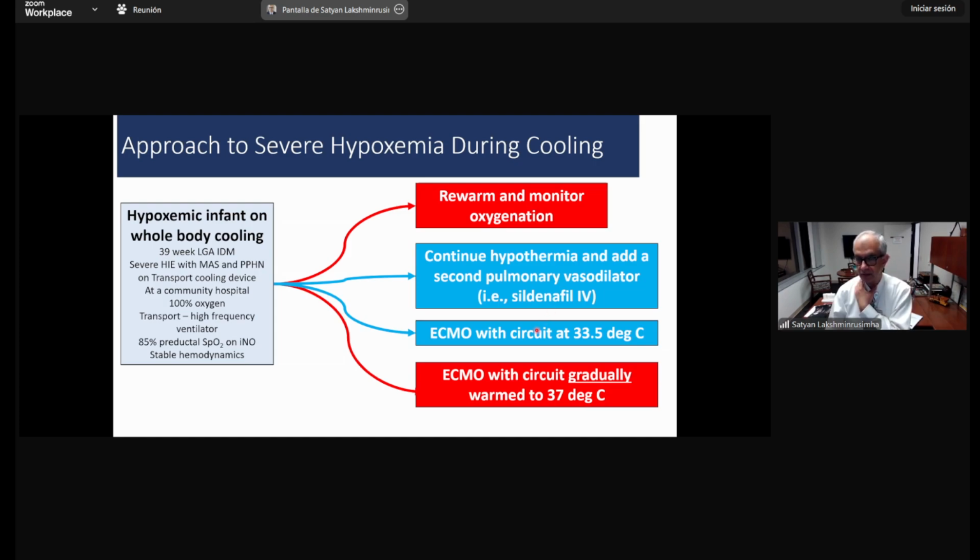Some centers, including ours, do not rewarm these babies, but instead put the babies on ECMO and reduce the circuit temperature to 33.5 degrees centigrade. There's a slightly higher risk of hemorrhagic complications with this, so we tend to monitor the coagulation profile very carefully in these babies.